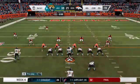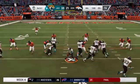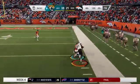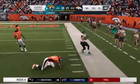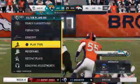So it's Jaguar football here as we welcome you back. And let's see what they've come up with offensively after having time to talk it over. On the ground, this is Johnson, and inside the 20 before he's brought down. 10 yards there, good enough for a Jags first down.